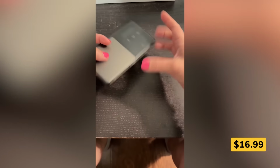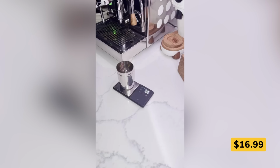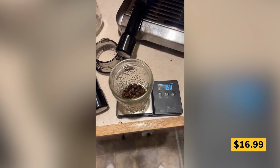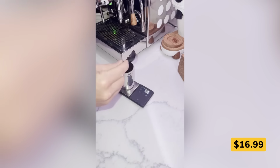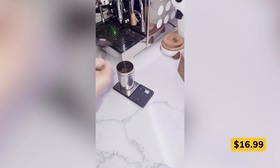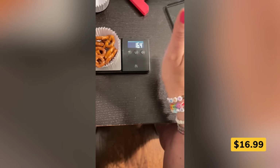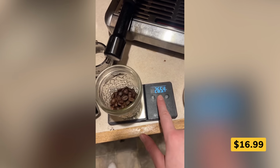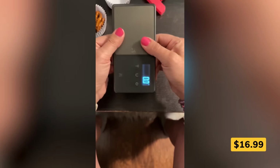Perfect espresso starts with precision. This mini scale measures down to 0.1 grams, so every shot and every pour is spot on. The backlit display is easy to read, and the lid doubles as a tray to hold grounds or beans. With 6 different units of measurement, it's handy beyond coffee too. Small, sleek, and portable, it's a tiny tool that makes a big difference in flavor.